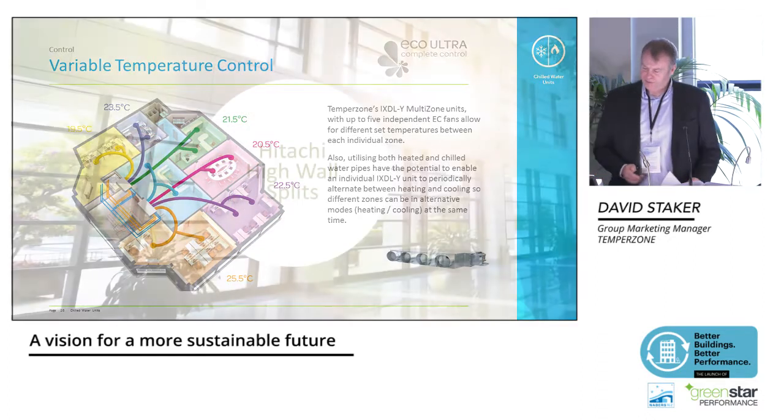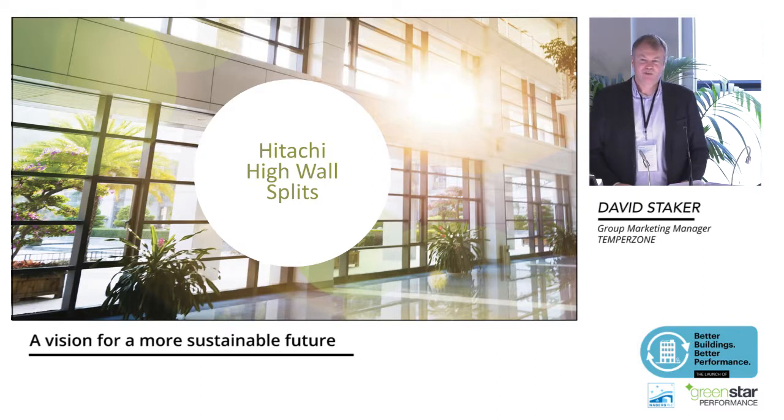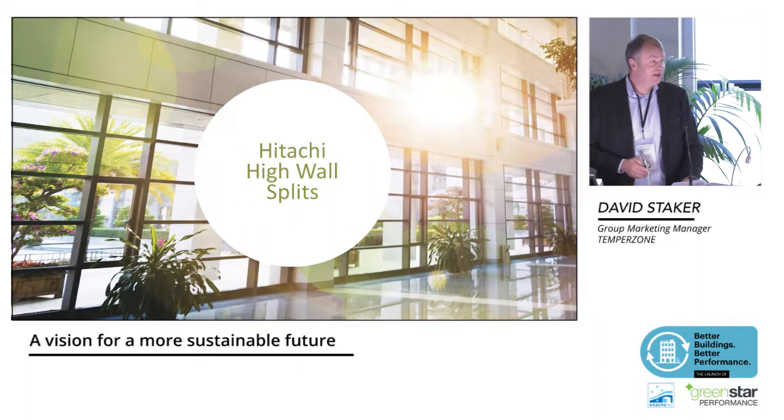I copied a picture from before. Even in a simple old high wall split, the reality is that the amount of energy used by high wall splits in the marketplace is something like 3 times the amount of energy used by commercial air conditioning, because there's hundreds of thousands of them sold every year in New Zealand. It's closer to 1 million in Australia.